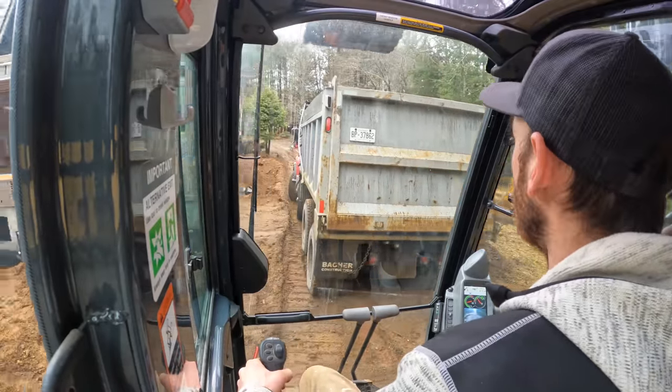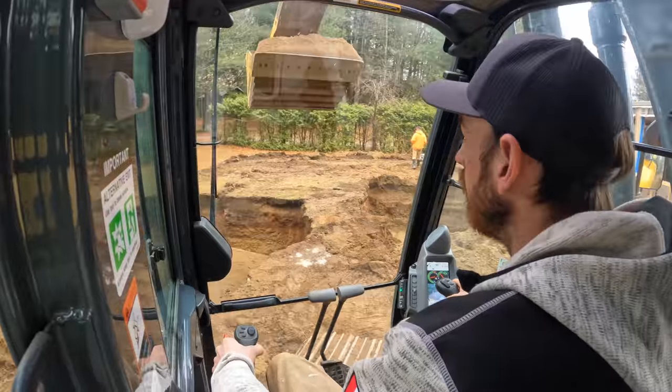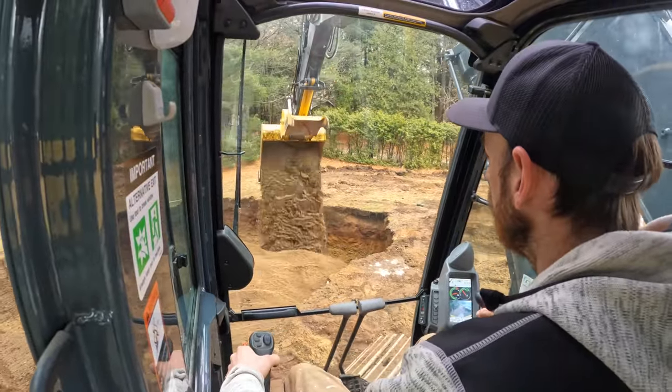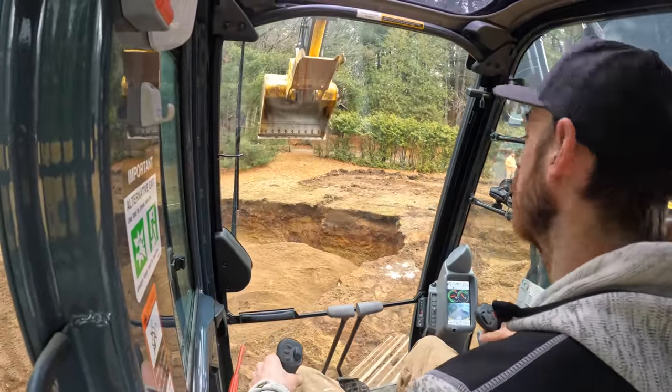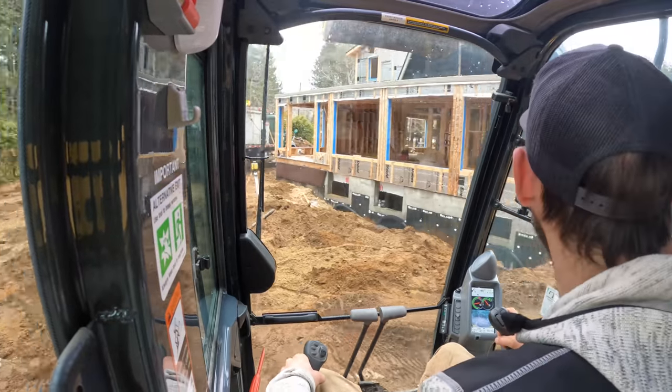Got our second truck here now, but I forgot this truck can only carry 13 ton because it's not the spiff axle. So we might need a little more sand yet.